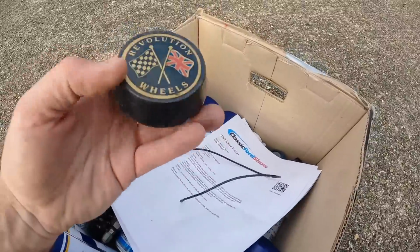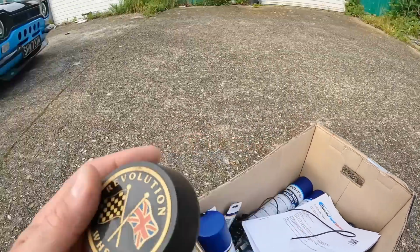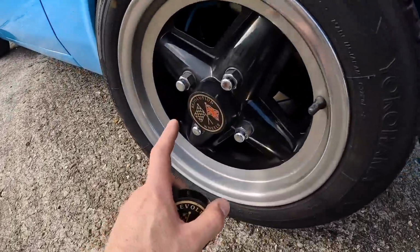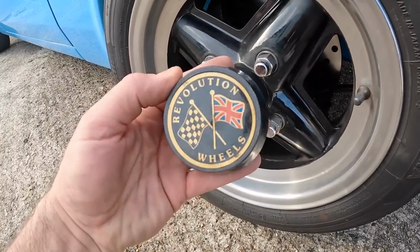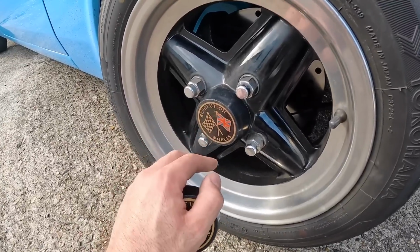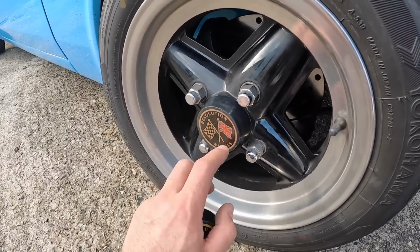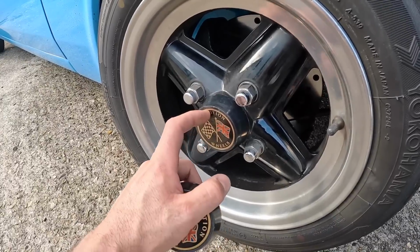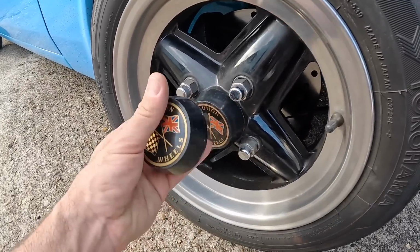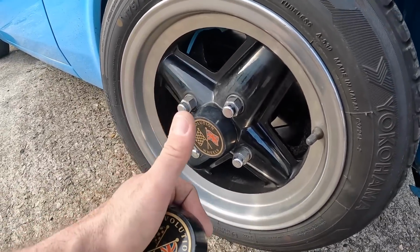And someone gave me 2 Revolution centre caps, because one was actually missing from Esther, so I've replaced it. These are slightly different than the other 3 that I've got, but really cool that I've now got a centre cap on each wheel. I've been thinking for ages actually that I should take these stickers off and maybe put an MH badge on there. So yeah, really cool that I've got 4 of those now, well 5. So massive thanks to whoever it was that gave me them.